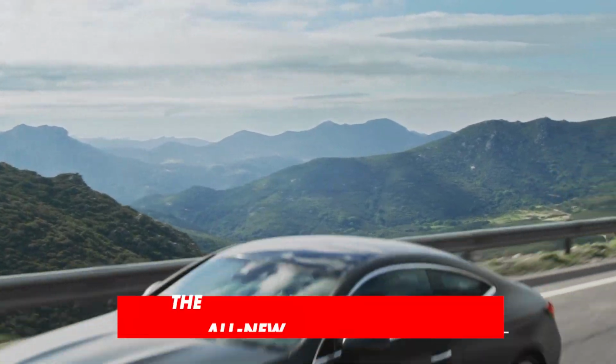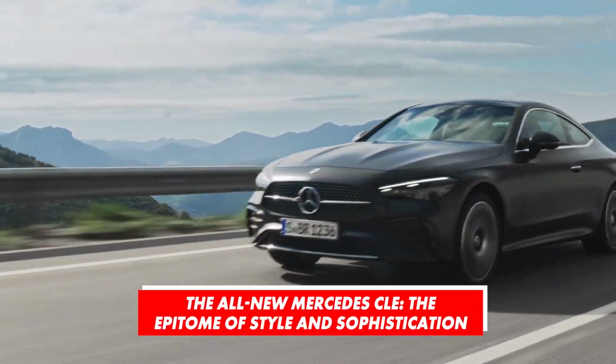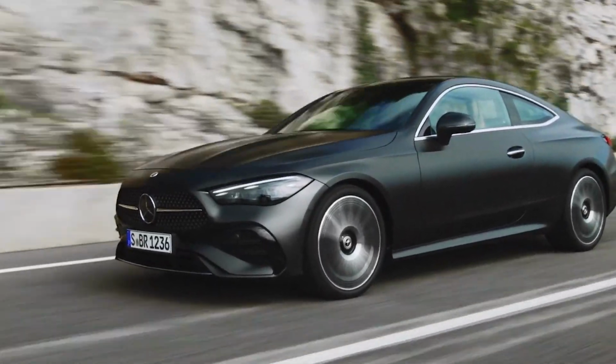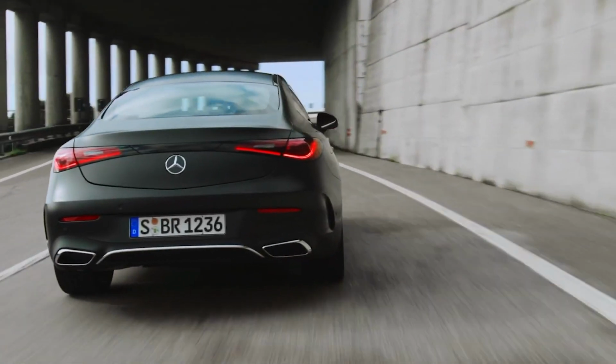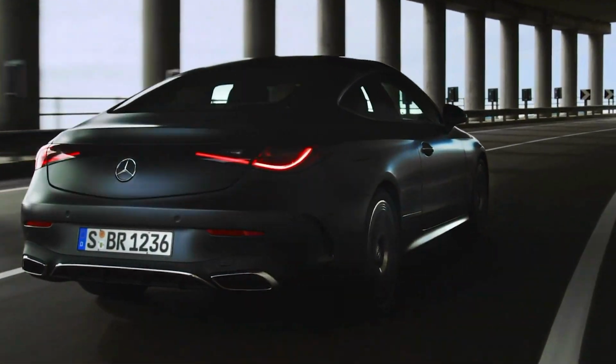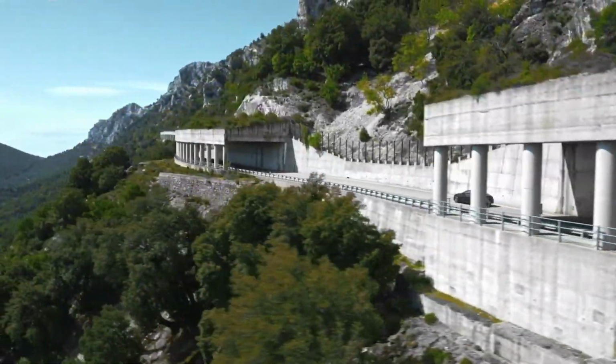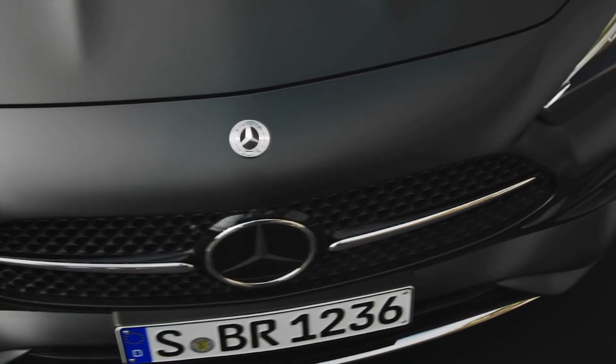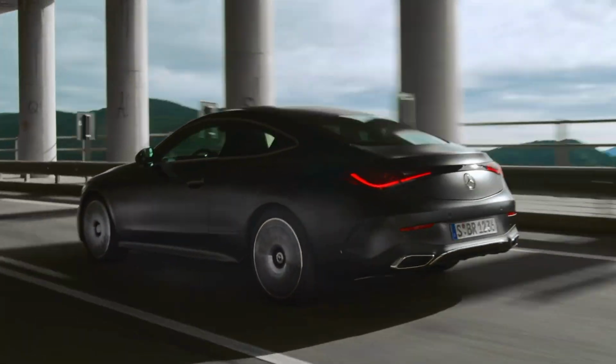In today's automotive world dominated by SUVs and crossovers, sports coupes seem like a dying breed, but only in the eyes of those with a lack of individuality. For real car enthusiasts, a sports coupe is still the only rightful way to express your personality, and that's exactly what Mercedes-Benz designers had in mind during the development of the brand new CLE, a model that unifies different classes and therefore different types of buyers.